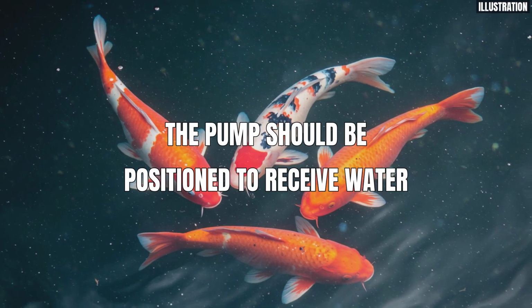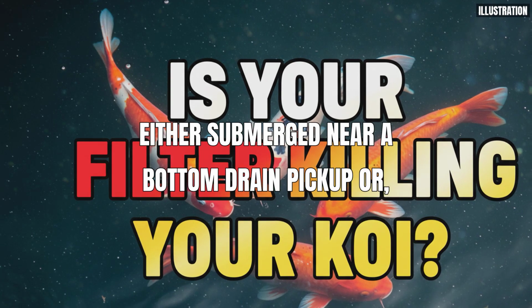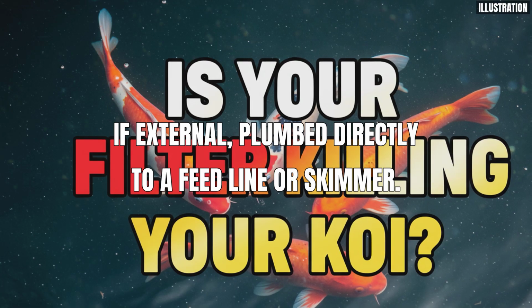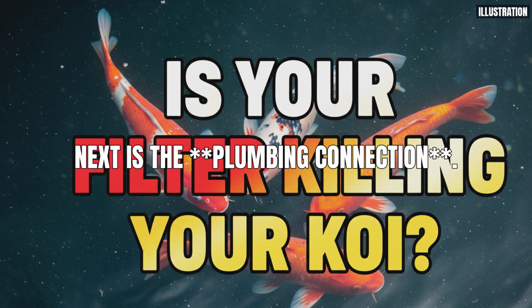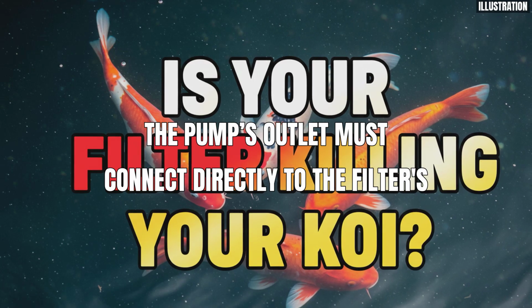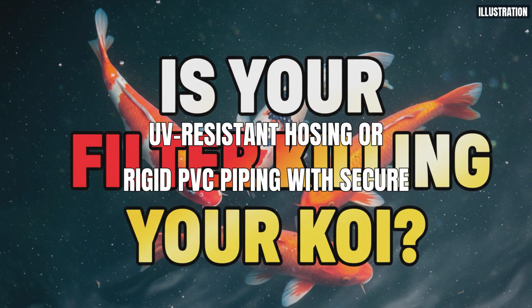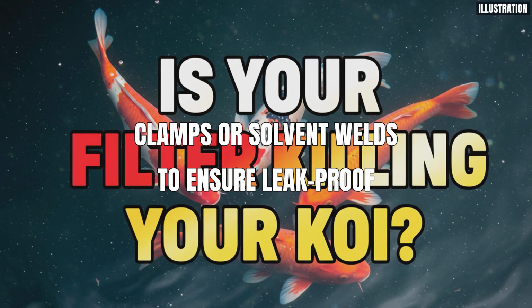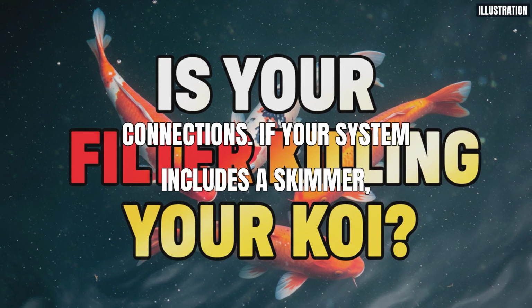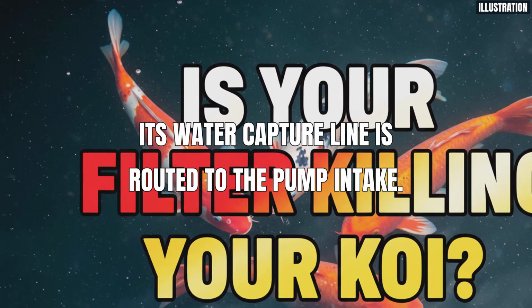The pump should be positioned to receive water efficiently, either submerged near a bottom drain pickup or, if external, plumbed directly to a feed line or skimmer. Next is the plumbing connection. The pump's outlet must connect directly to the filter's inlet. Use properly sized UV-resistant hosing or rigid PVC piping with secure clamps or solvent welds to ensure leak-proof connections. If your system includes a skimmer, its water capture line is routed to the pump intake.